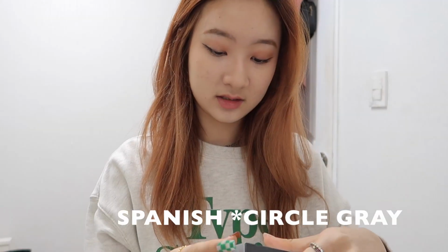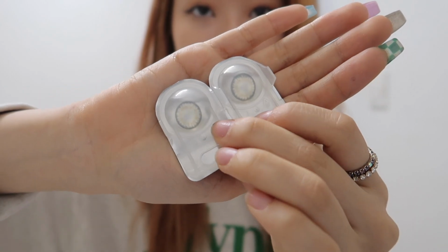Next, I'm gonna try Spanish Gray. This is also one of OLENS's famous lines. And actually, to be honest, I never tried this one because I rarely wear gray lenses. The diameter of these lenses is also 14.2. I think most of OLENS's, or all of OLENS's lenses are 14.2. So this is the color. I don't have it here. It's on my left eye. I think this is cute, but I'm just not used to seeing myself with gray lenses anymore.